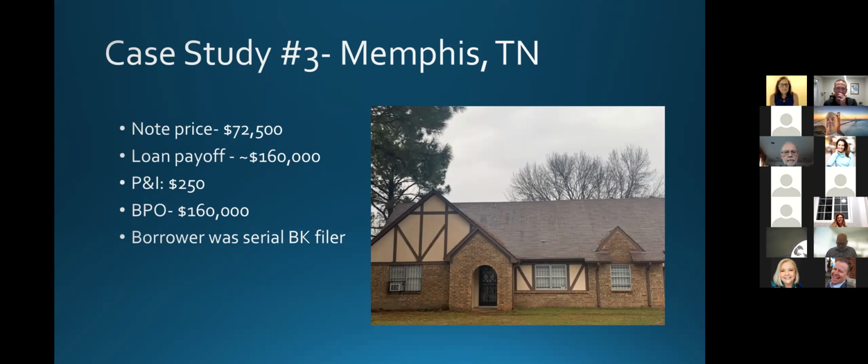Definitely a little nicer neighborhood than some of the other ones that I've done. The loan had been delinquent for a long time. It had gone through a variety of mods. And at one point, they did a HAMP modification and lowered the interest rate to almost nothing and the payment low. And the borrower still wasn't paying reliably. So she was also a serial bankruptcy filer. She had a number of bankruptcies over the years.